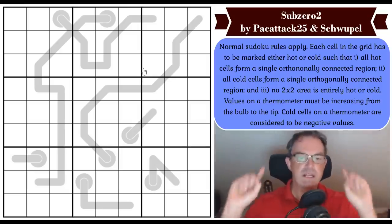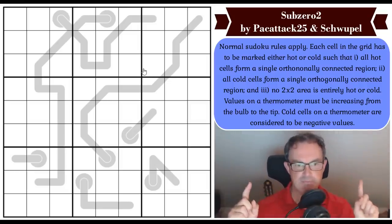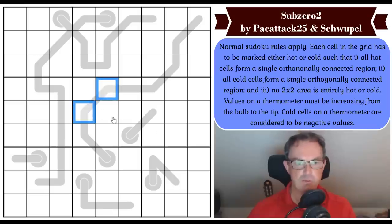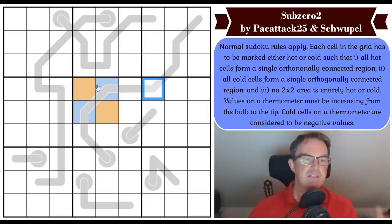Before we get started, actually, I'm going to share some secrets. There are some secrets of yin yang, which are normally important. So the first secret is that in yin yang you can't have a checkerboard pattern, and that's because of this requirement that both colors are orthogonally connected to one another.